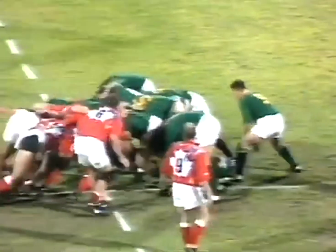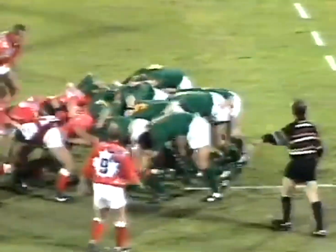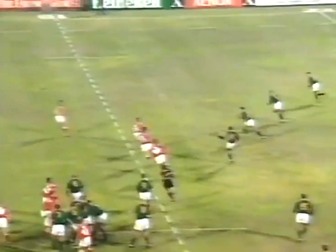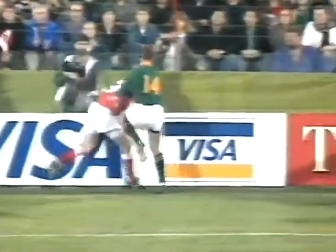Solidity in the South African scrum. Roux just putting his head in and getting the momentum going. That's a very tiring factor for any defensive side. Stransky's kick this time. David Lougheed was standing quite flat. The bounce was a little unkind to South Africa.